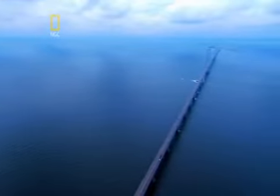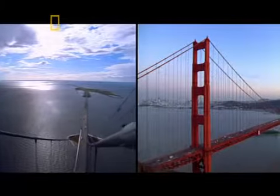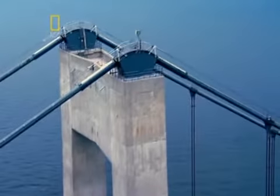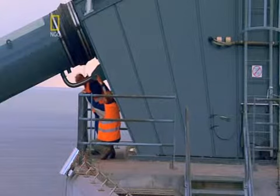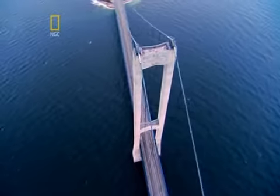The towers reach up 250 meters, almost 30 meters taller than the towers on the Golden Gate Bridge in San Francisco. Unlike the Oresund, this bridge's structure depends on two main cables draped over the towers. These monster cables are almost a meter thick and around 3 kilometers long.